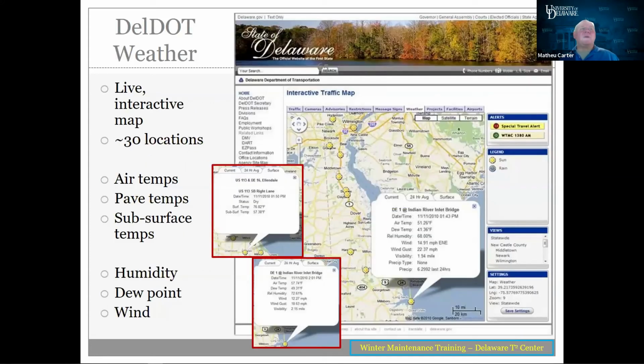Again, this is a little bit dated at this point, version of the DelDOT camera site, but you see the kind of information that you can get on that. So here in this view for this camera, I can see not only what's happening in the atmosphere, but I can see the surface temperature and the subsurface temperature. And that's just really, really good information for me to use in addition to what I can go out in the field and measure.